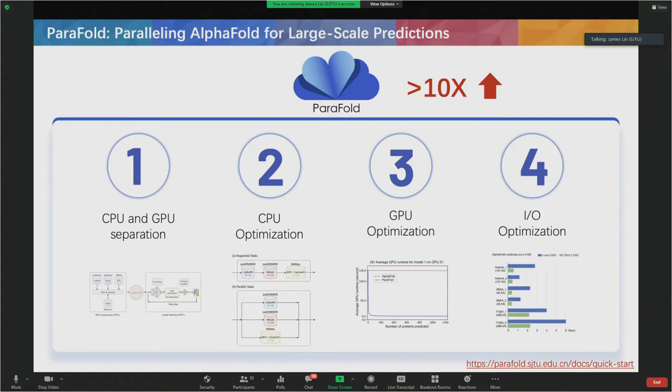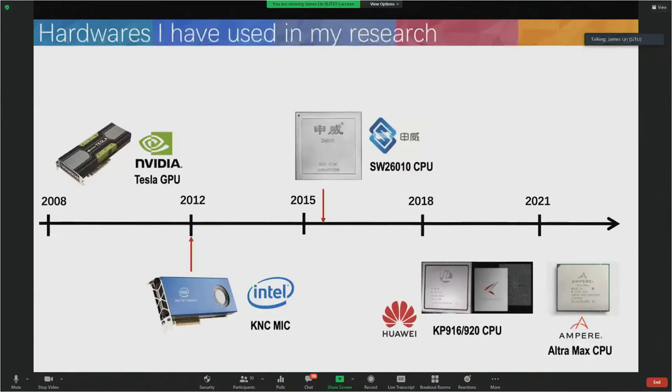So here is the code. And here is the hardware I have used in my research. The first is the NVIDIA GPU. And then comes the Intel Knights Corner. During my PhD study, I worked on the Shenwei chip. And after that, I mainly focus on ARM now.